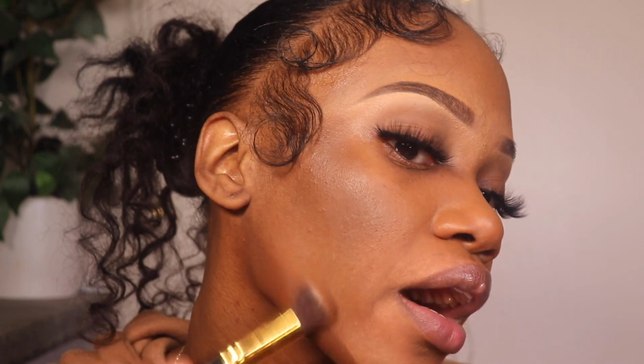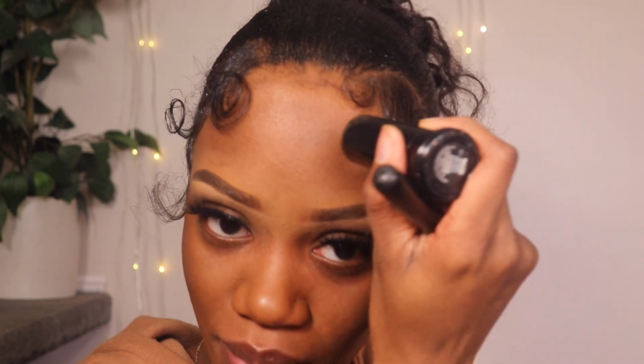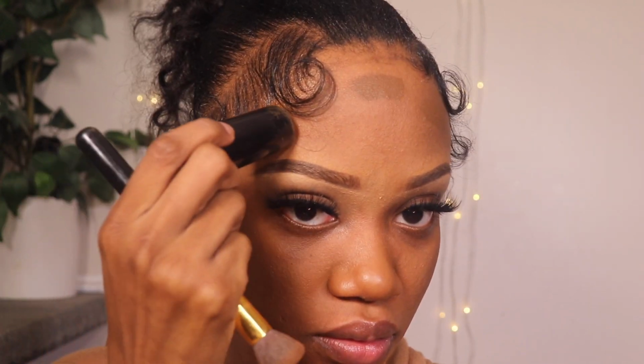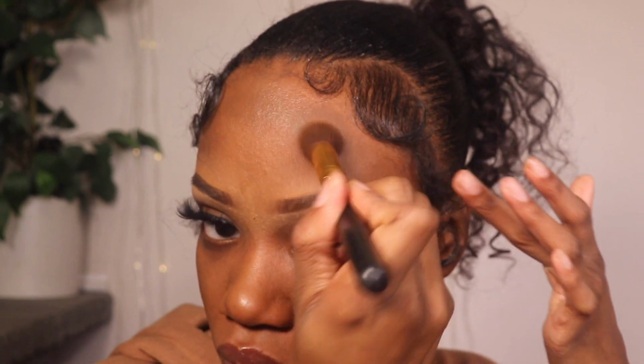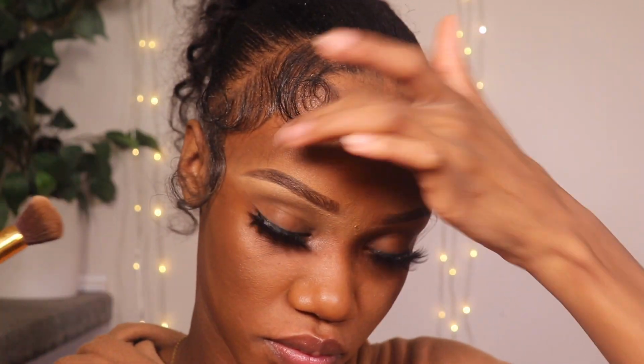Everyone's so creative. So I'm just gonna bronze the bottom of my jawline. I honestly think I'm gonna contour my forehead today because this looks crazy. Okay, I don't see the difference, but you know, we're here.